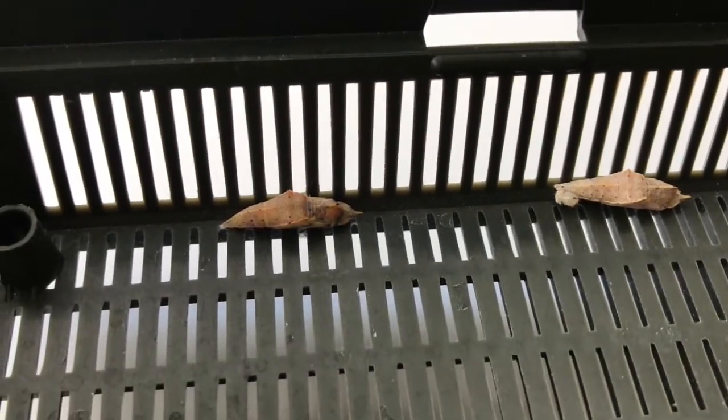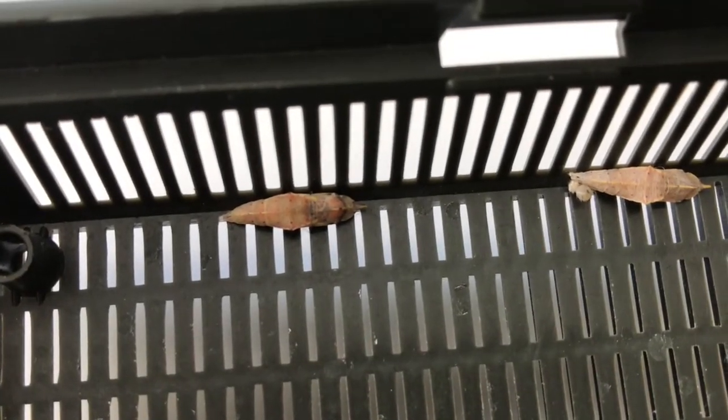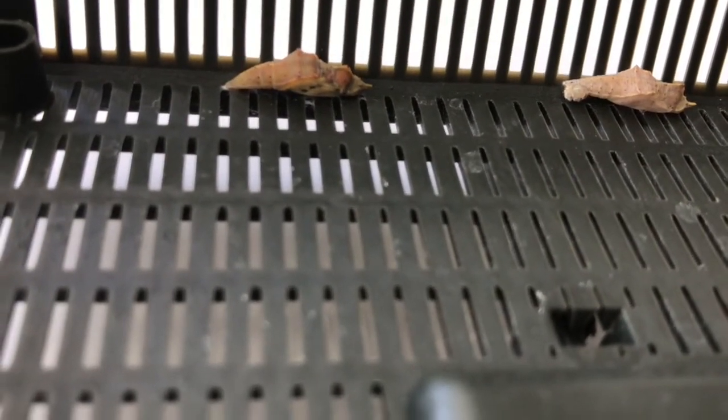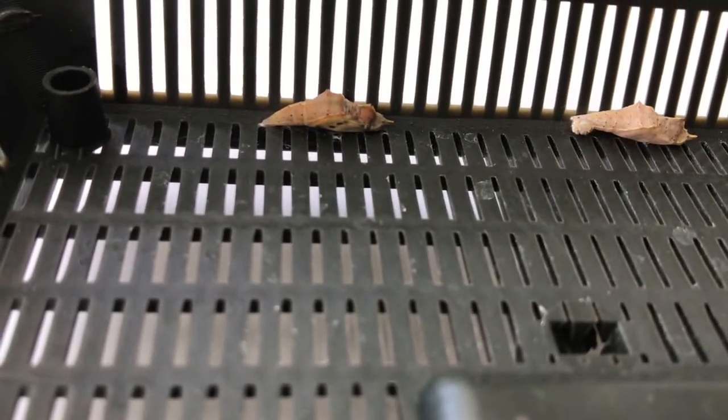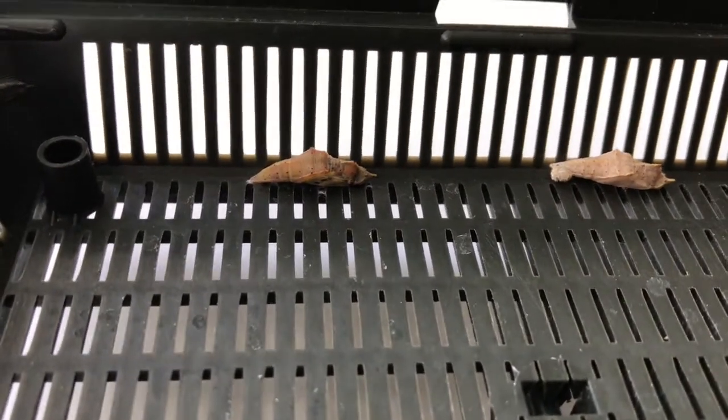Then it becomes multicolor. Two dark wing spots will appear a day before the butterfly comes out. You can see those dots here and the difference in color between the two chrysalises.